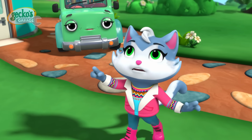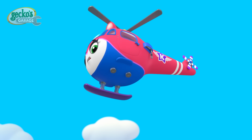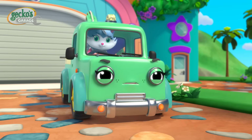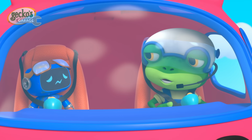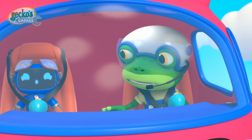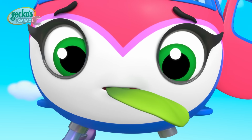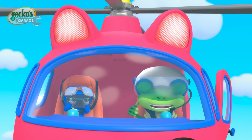Mother, Helena can't fly herself without an autopilot, and Gecko has never flown a helicopter before. We need to help. Vámonos. Let's follow that helicopter. It's okay, Blue. We just need to stay calm and keep flying steady. Tree! Ah, the door! Nuts and bolts! Sorry, Helena. I need to learn how to fly a helicopter!